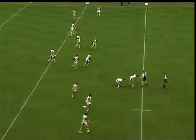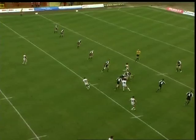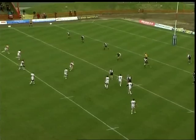Rovers to the short side with Leroy Rivette. Rivette, oh, he almost broke through the tackle. Gets to his feet, plays it quickly. Fisher goes for the gap, ducks his head. Unable to make inroads into the York defence, where Webster's in possession.